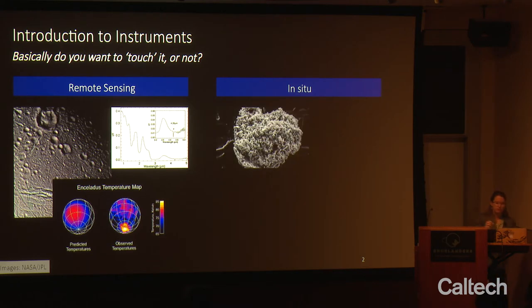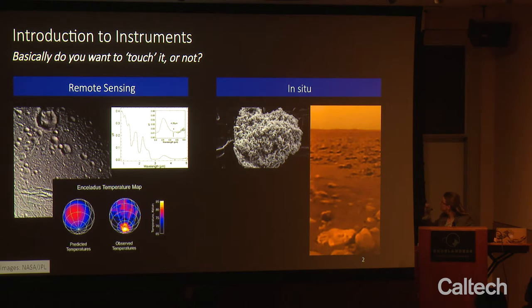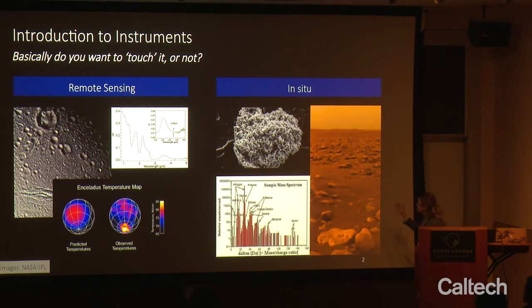When it comes to in situ instruments, there are tons of options. This is an example of an image that was taken by, I think, the Rosetta mission to a comet to look at some dust. You can get context imagery, which can be really important. And then in situ, I include things like mass spectrometers, where you're basically sticking out your tongue and tasting what's there, or collecting a sample and ingesting it.